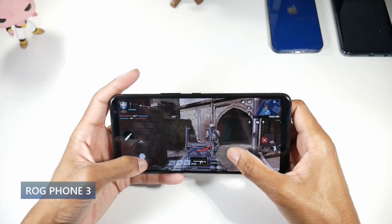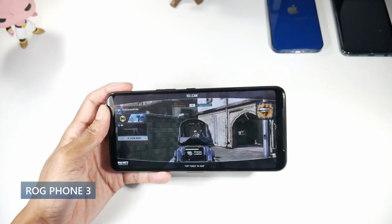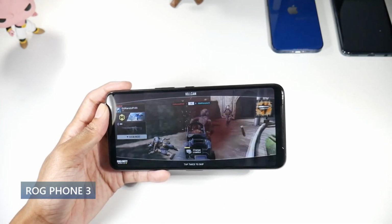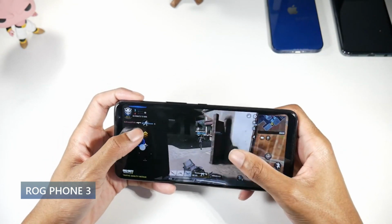You also have Android 10, I'm sure this will get Android 11, the Snapdragon 865, and then the Adreno 650 on here. Again, this phone is going to be a beast for gaming, and I believe that's the 865 Plus if I'm not mistaken.